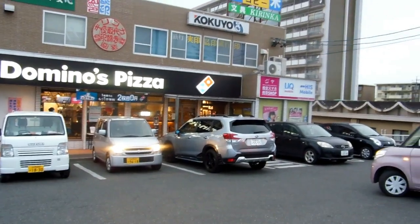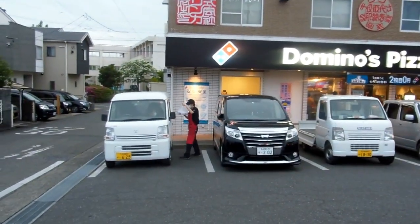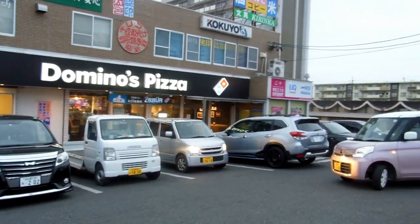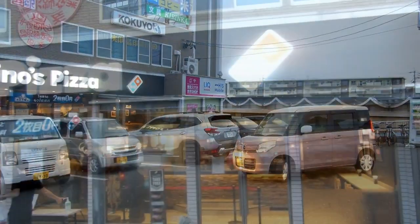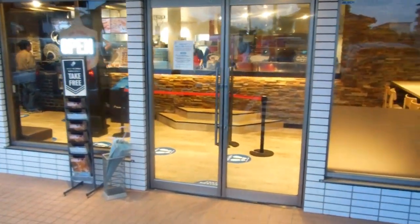We actually showed you this Domino's store a few years ago in a video, but it wasn't nearly as busy as this. We've never seen it this busy. There's customers in the car park waiting for their orders. There were cars coming in and then giving up and leaving because it was just too busy.